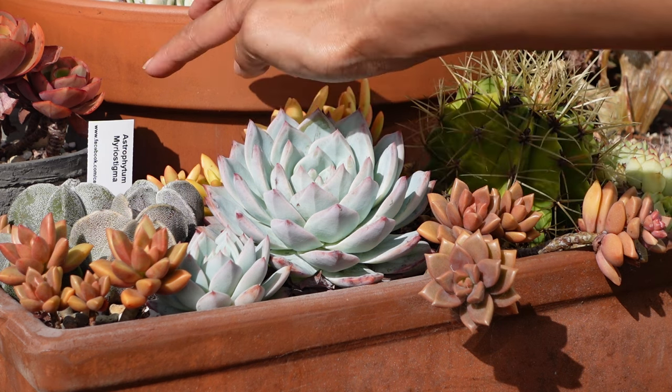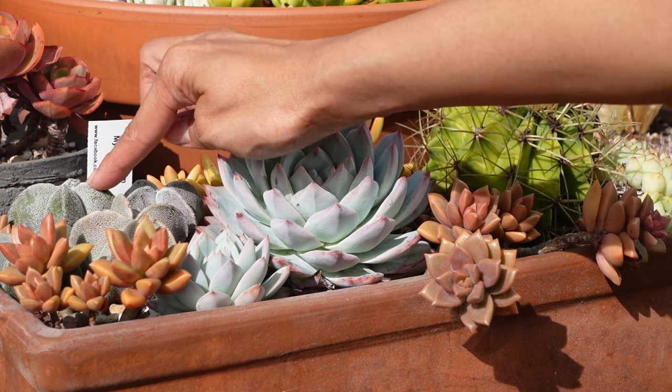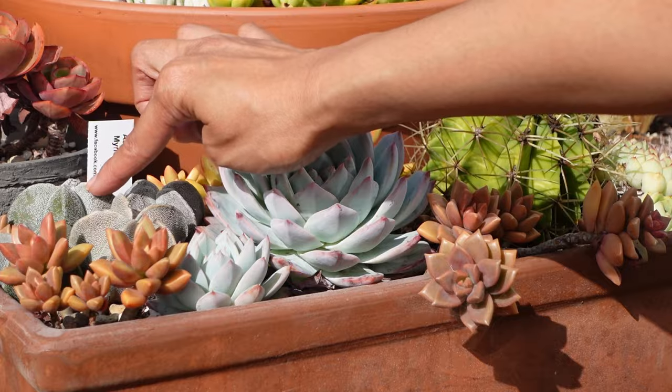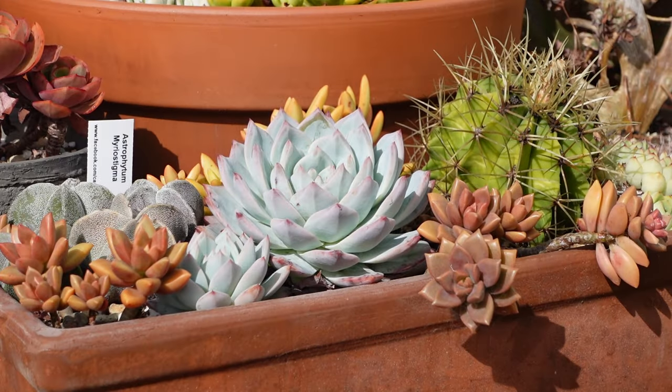Again, I keep this tag here because I know I'm going to forget the name, and I think we're going to get some blooms here. I don't know if you can see that on camera, but I'll try and zoom in as much as possible. Cute!